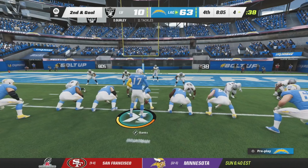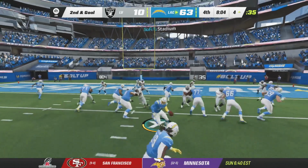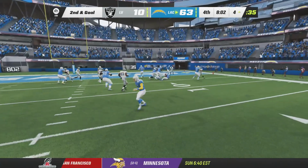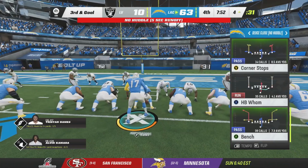From back at the four, here's second and goal. A give for Stevenson, running right. And the hole closes quickly here. He can fight only to about the four.